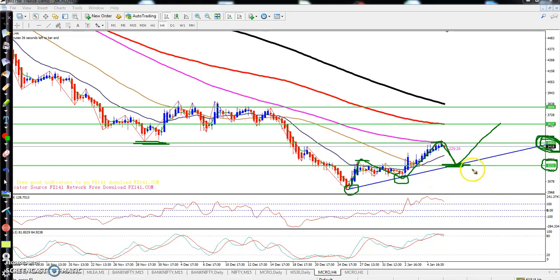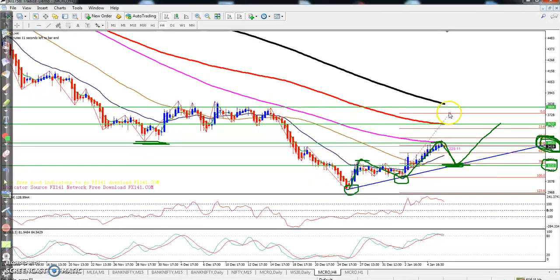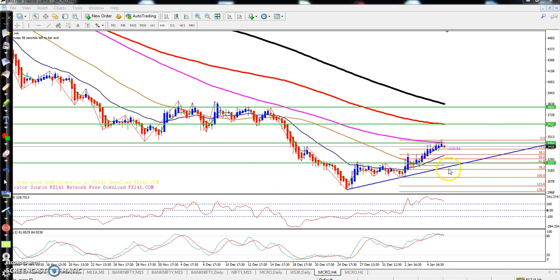Here, why is there a strong support around 3232? I want to draw a Fibonacci retracement of the previous wave. You can see it will be a 61% retracement. So let me draw. Okay, you can see it will be a 61% retracement. According to Fibonacci, this will be a retracement around 3257. This is your last point. I think it will be a strong support.